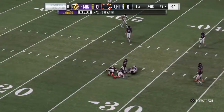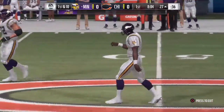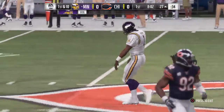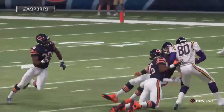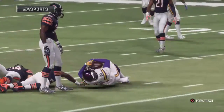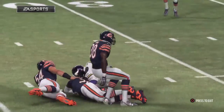He's got his man on the crossing route. And he'll be taken down, but not before getting this inside the 30. That one goes for 24 yards. Well, no matter your experience level as a quarterback, you throw an interception on that first drive, maybe a little shaken up. Nice response there to get their first down.